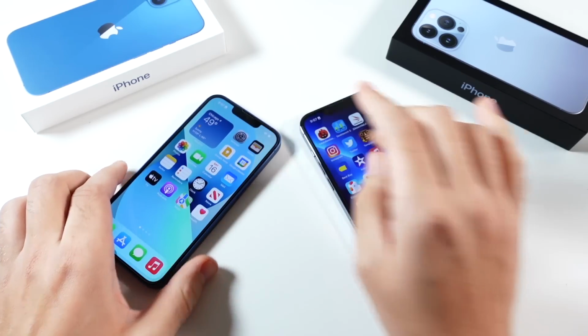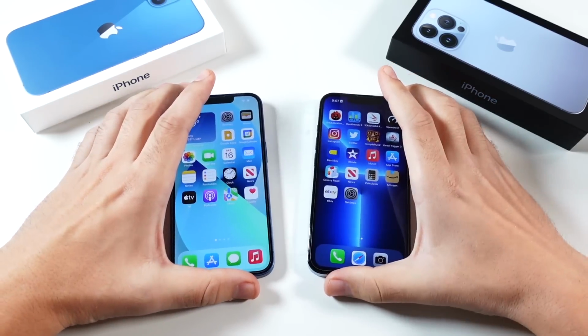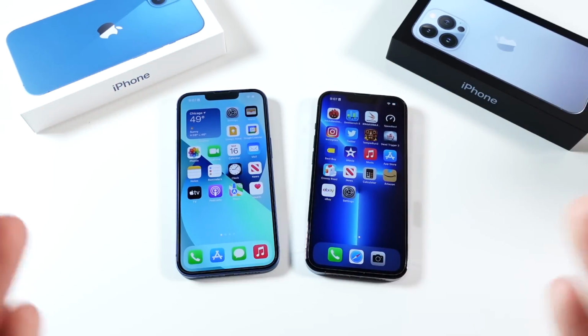Now, they both do have IP68 dust and water resistance, and they both have Ceramic Shield protection, so definitely both going to be very durable there. Either way you go, you're getting a strong phone.